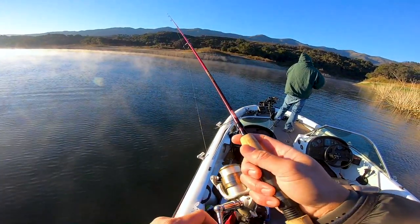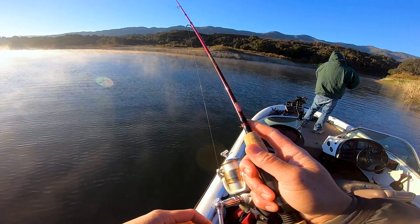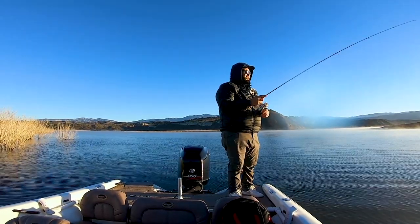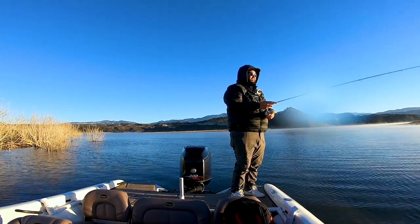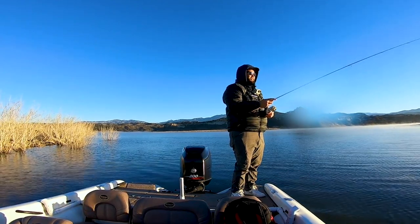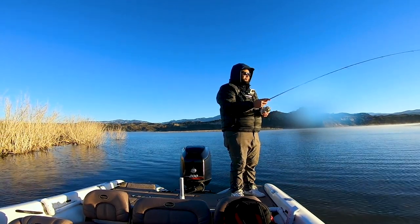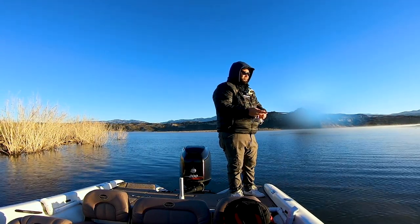So Bob's on the phone with somebody who won a tournament here. He's getting some valuable intel on those bass, while I'm sitting on the back of the boat, 2-pound test, trying to figure out where these crappie are. We're gonna do this for a little while, and whatever info he picks up is gonna help target the bass. And if the bass bite really goes off, I think that's what I'm gonna end up switching to. But yeah, this is gonna be good.